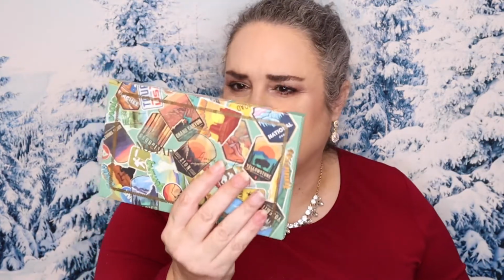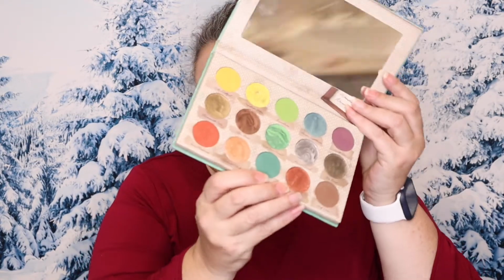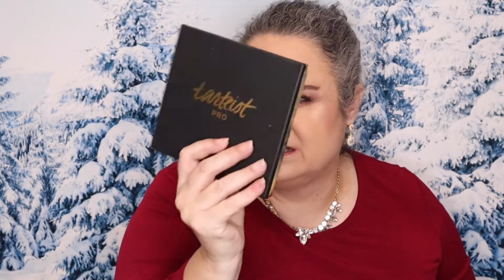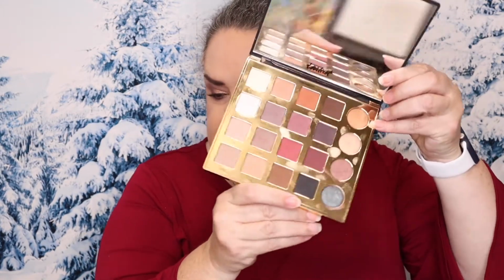My Nomad, I have the America's Parks. Love this. Another one that I don't think is loved like it should be. I really like the Nomad formula. So over the years, this is my favorite Tarte palette that I have. It is their Tarteist Pro. It looks like this. The shade here is really, really cool.